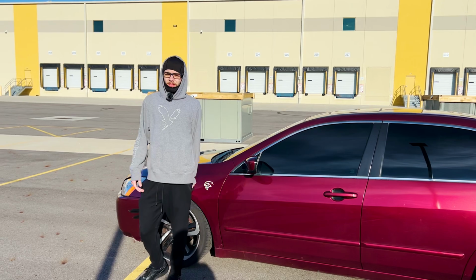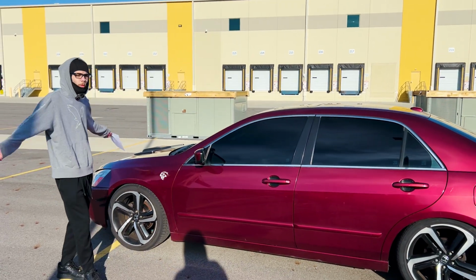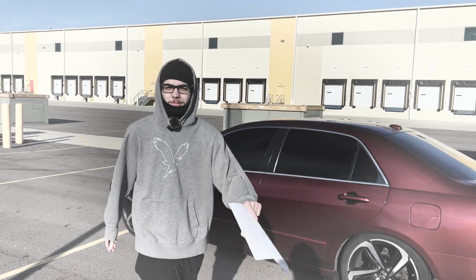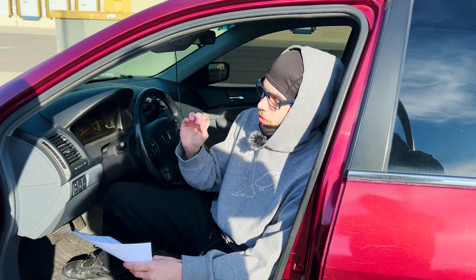Now, some people want to claim that the Hellcord is fake and there's no way it makes 1600 horsepower. But wake up. Do you really think a car that doesn't have 1600 horsepower can move like this?